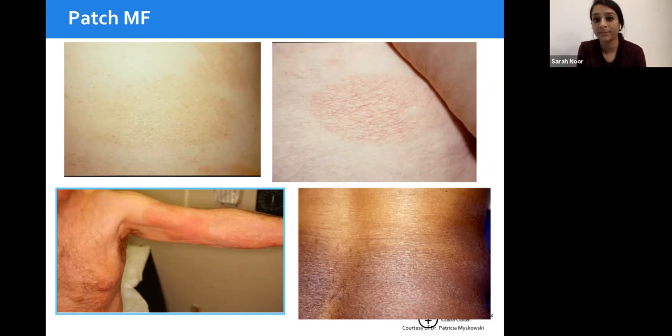And you can see on the lower right, patients with darker skin types can sometimes present with more discoloration, or what we call hyperpigmentation. And sometimes in patients with darker skin types, and in children with mycosis fungoides, we will see more light patches, or hypopigmented patches.